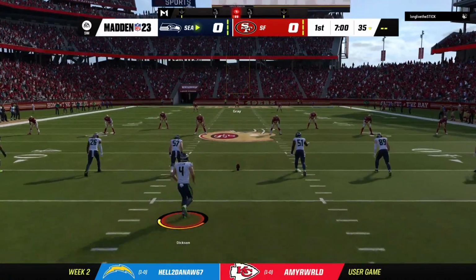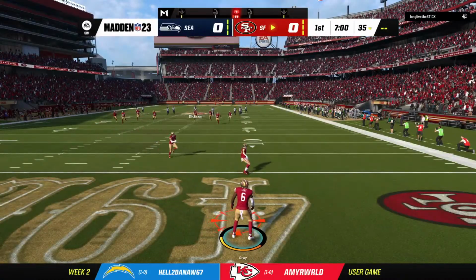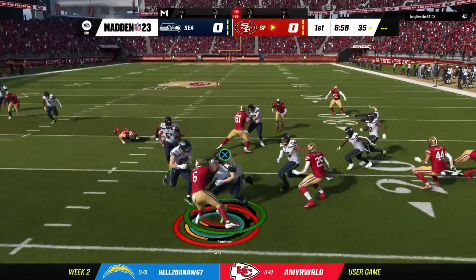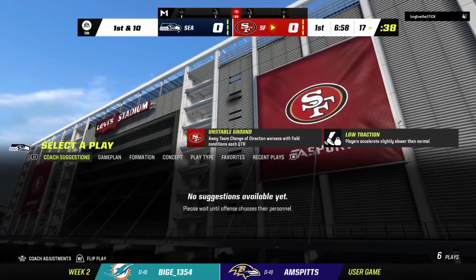Two teams here fresh off Week 1 victories. Who can keep it going as we're underway on EA Sports. This will be brought out from the middle of the end zone, and no chance to get away as they get him down at about the 17-yard line.